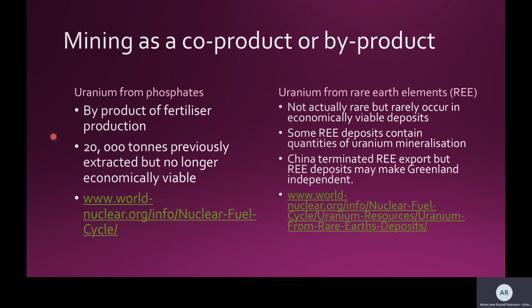In Whitehaven, you used to have a soap powder manufacturer, and they used mined phosphates to make soap powder, the stuff you put in washing machines. They used to discharge into Whitehaven Harbour, and in those phosphates you had high levels of NORM, and that's where the NORM contamination came from, from the soap powder manufacturer that ceased functioning about 30 years earlier. There used to be quite a lot coming out of that, but that's no longer economically viable.